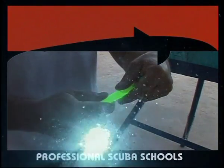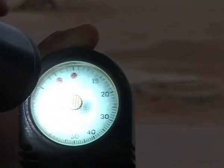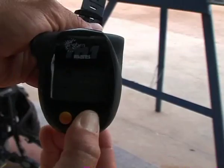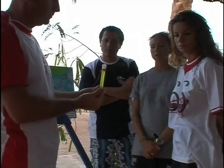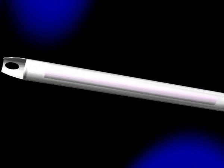Equipment. As well as all the standard equipment, you must have a good source of light. In order to read your instruments easily, the display should be phosphorescent, or better still, with a backlight. In this case, it is also easier to locate them on the dive. Individual or buddy pair identification lights are also used on night dives. In some areas, these lights are even imposed by local regulations.